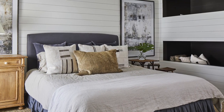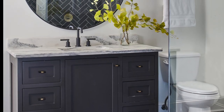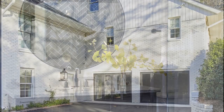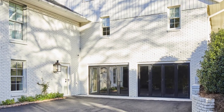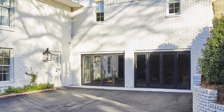In the guest room, built-in bunks were added to make the most of the sleeping space. A dark modern bath was also created with custom casework, dramatic hex tile flooring, and shower tile in an intricate herringbone pattern. The garage doors were removed and new custom bifold doors installed that can be fully opened for parties. Exterior paint ties the basement to the rest of the house.